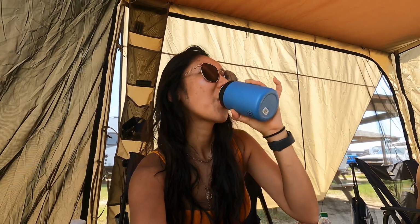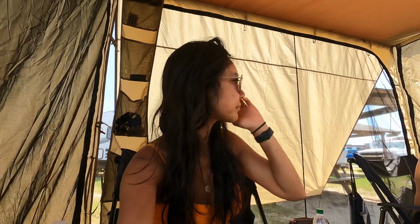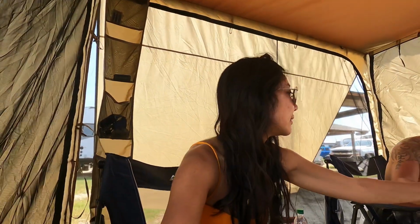The IPA, it's actually not too hoppy, which is good. Sometimes some IPAs are too hoppy for me, but this one, I like it. I think it's pretty light for an IPA. So if you like really high hoppy IPA, it might not be for you, but someone like me, yeah, it's good. Here, try my beer.